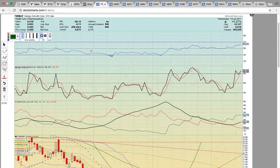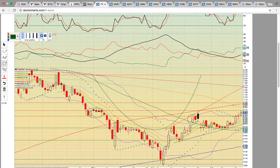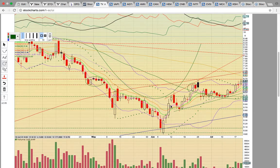They trade under ticker symbol TWMJF over the counter, and then also on the Toronto Stock Exchange under ticker symbol WEED. So this is the best of breed, and it currently is at 63 on RSI, so there's room to run until the overbought level of 70. You've got Fasto up here at 88, and so the big development here is a new uptrend started back here in June when there was a close above the middle Bollinger Band.